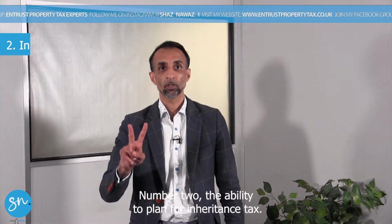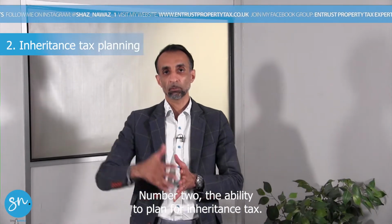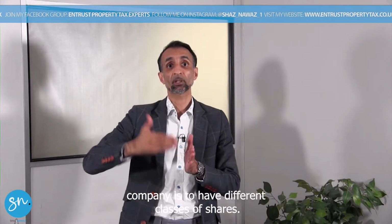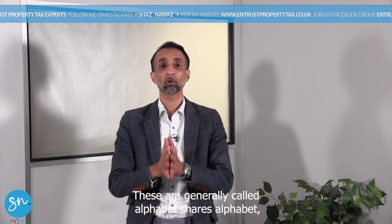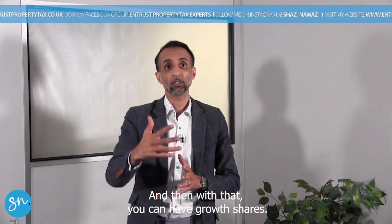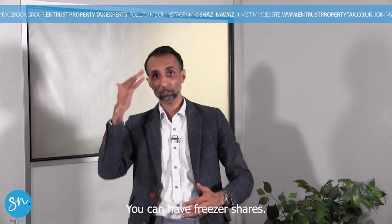Number 2, the ability to plan for inheritance tax. So a flexibility that you have through a limited company is to have different classes of shares. These are generally called alphabet shares, because they start from A all the way to Z. And then with that, you can have growth shares, you can have freezer shares.